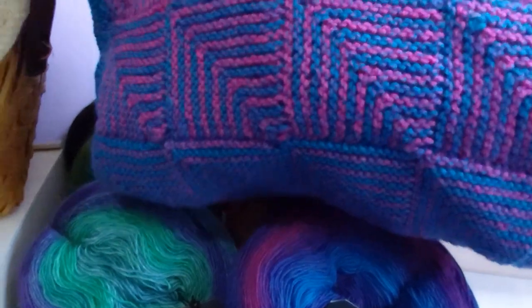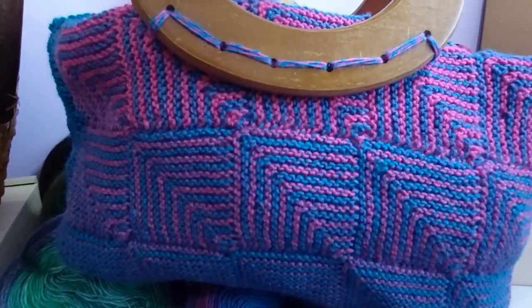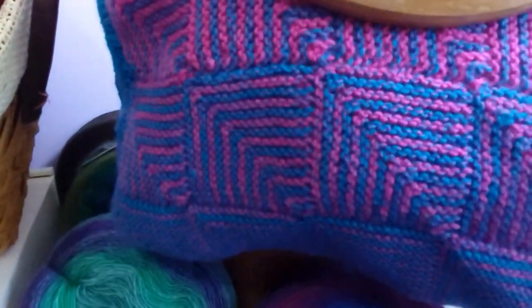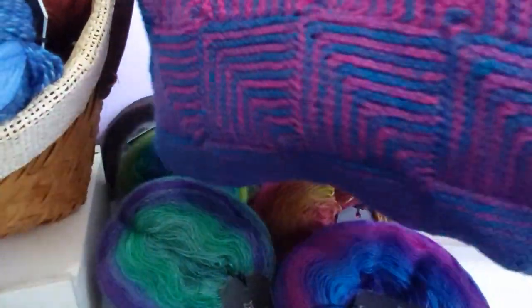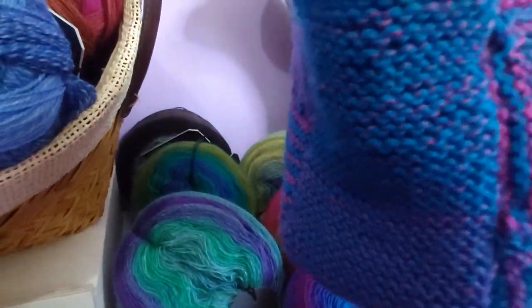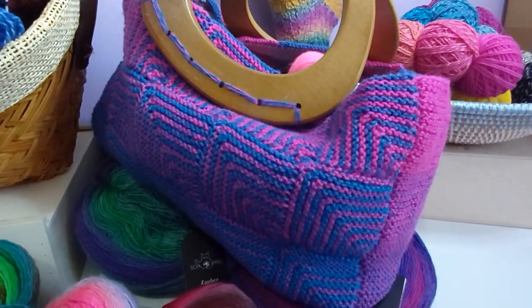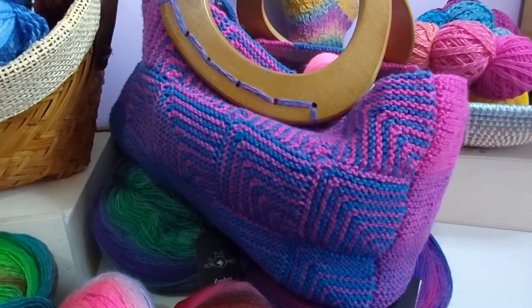You can make this bag bigger or smaller depending on how many squares you put together, and the pattern includes instructions for that. When I lined it, I should have put a stiff interfacing in, but I forgot because I was in a little bit of a hurry to get it ready for a workshop. But this one you can customize quite a lot, and the pattern does include instructions for how you can customize it. This one has just been published, and I'll put the details below so you can find that.